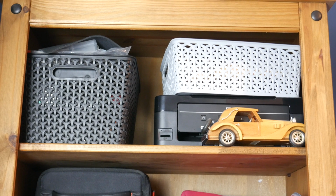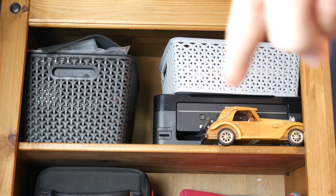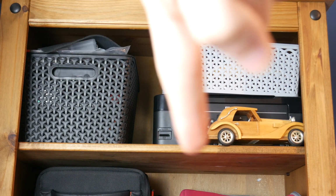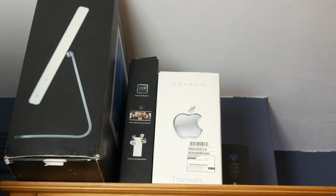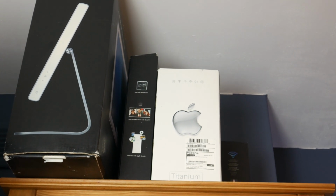And going up again to the next shelf, it's mostly random things. I think there's computery things in that. That's random. Old printer there and a wooden car. That's pretty much it. Going up again, as I've already said, just Apple boxes. Some of those have got things in, others don't.